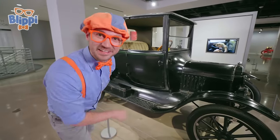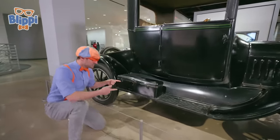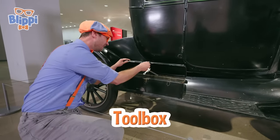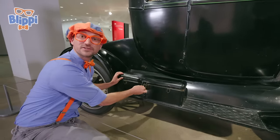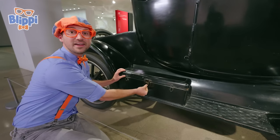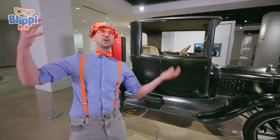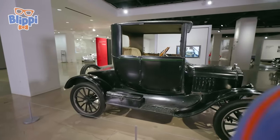And check this out down here. Whoa, do you see this? Do you know what this is? Yeah, a toolbox. Whoa. Yeah, you can put your screwdriver in there, pair of pliers, even a wrench. Cool. Let's go see if we can find an even older car.